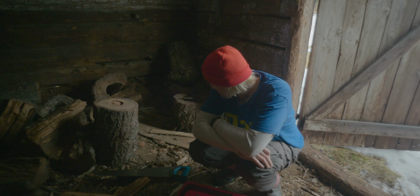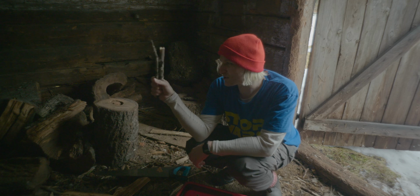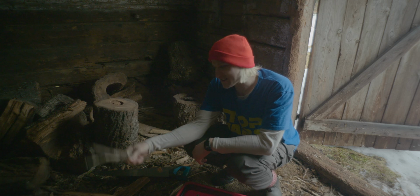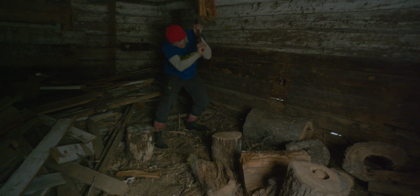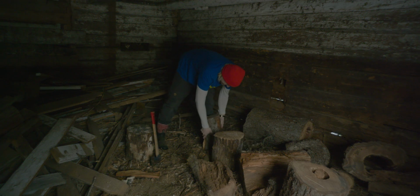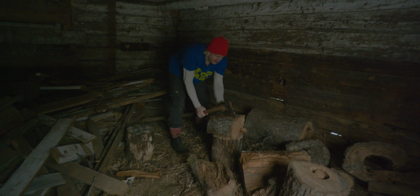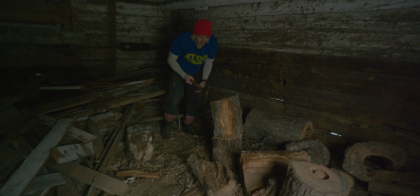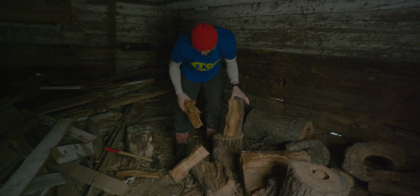I also collected a lot of small, dry branches last winter and spring, so these are good for burning big logs. If you put small branches next to big logs, they burn better. It's almost impossible to chop this. It's so compact, so hard. There we go. Yes. Oh yes.